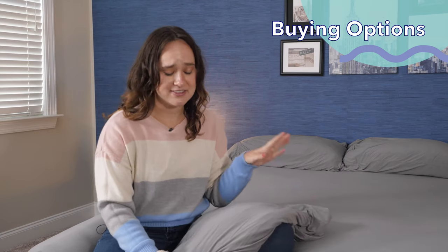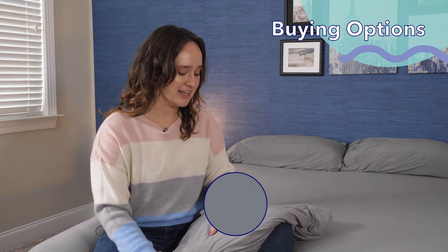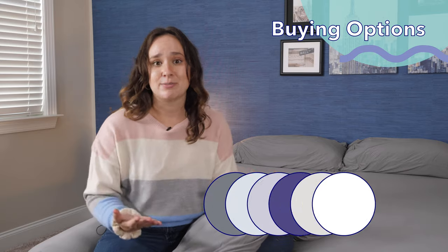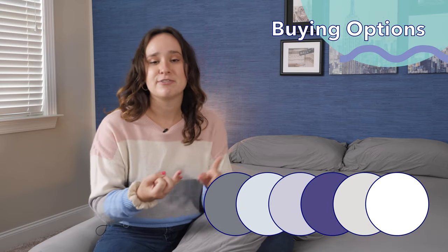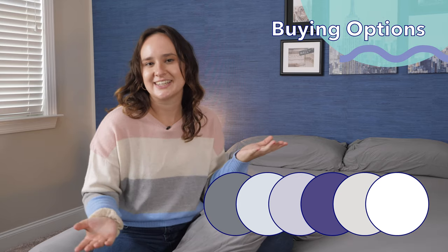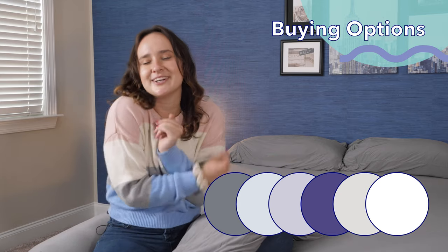And finally, these come in six lovely colors. I've got the stormy gray color here. I really like it, but I also really liked a lot of the other color options that were available. They had color options like natural oat and soft lilac and morning mist, which were all very lovely colors. And honestly, even the names of them are making me feel super cozy and relaxed.